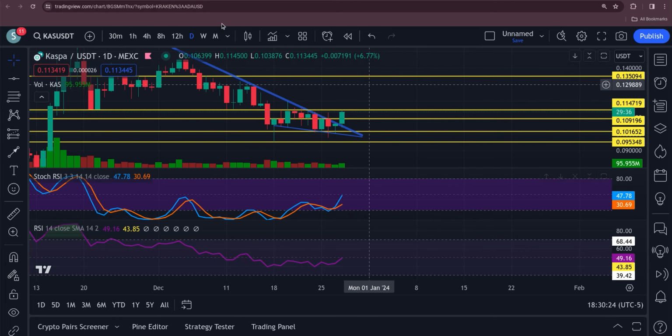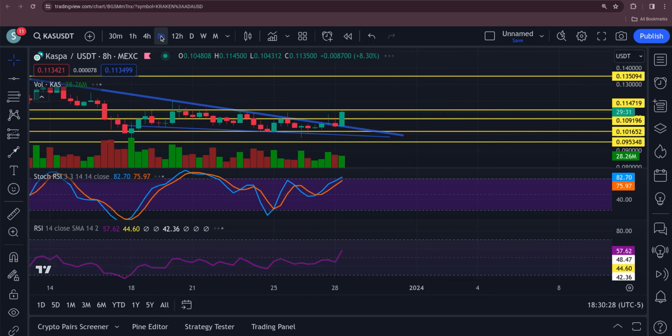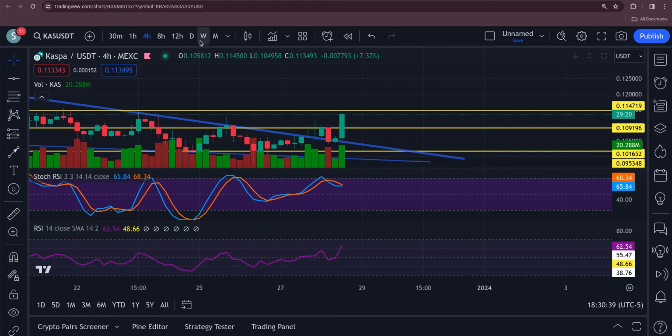Okay, it's at 47 and a 30. The 12 is bullish. The 8 hour is bullish. And the 4 hour is flipping back up. It's at a 65 and a 68. But that thing is flipping back up. All right, so I'm expecting a run here out of Kaspa.